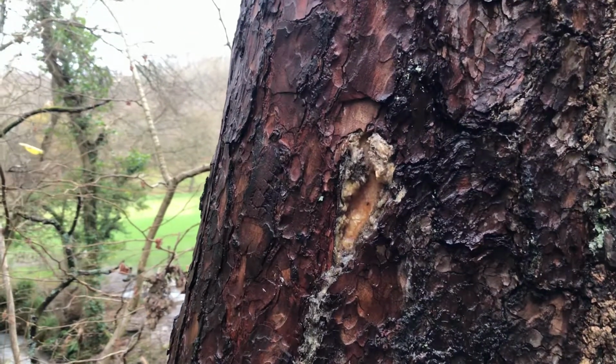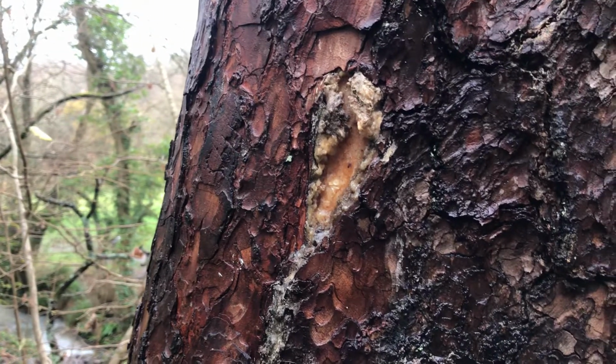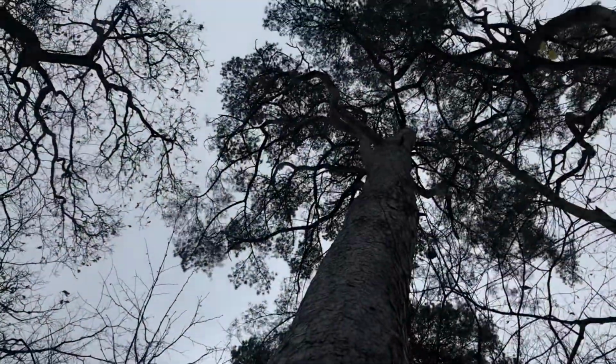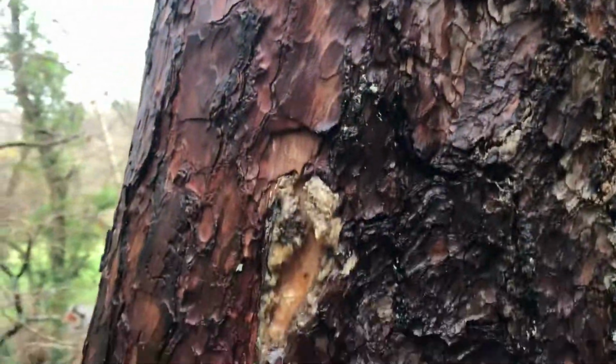I'm just coming on, it's just started to rain and it's quite a winter day today, and I want to talk to you about the pine tree. We quite associate the pine with winter. I'm standing here next to a lovely pine. You can look up, see how tall it is. It's lovely. I just want to talk to you about why the pine is such a useful tree for us.